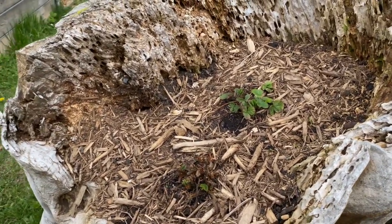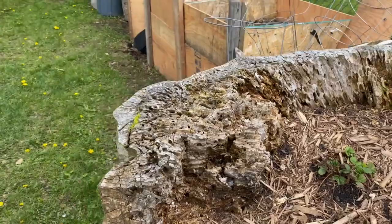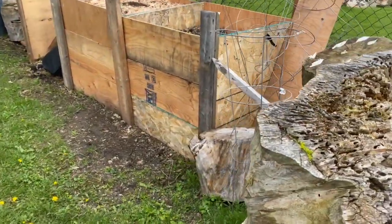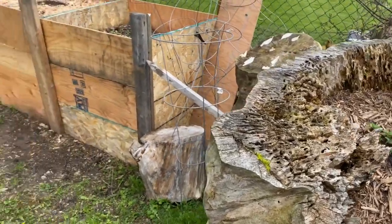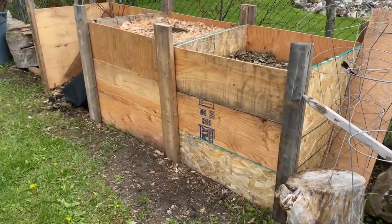They're coming in. Not sure if we'll get any berries, but we are really excited to at least try and not completely waste a plant. If they don't work, maybe we'll just get other strawberries and see if they will.